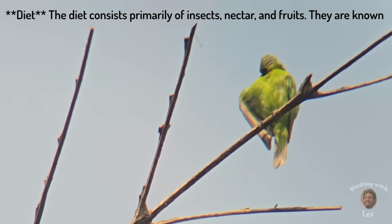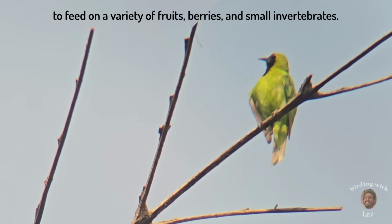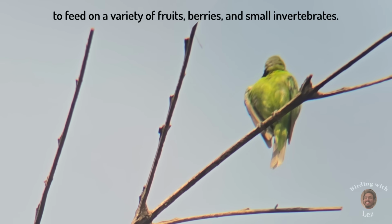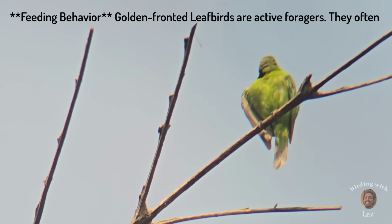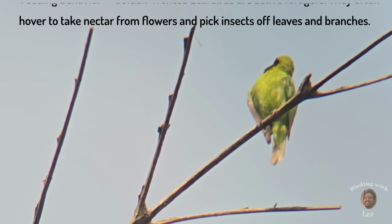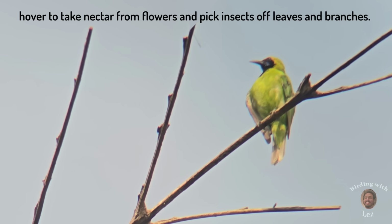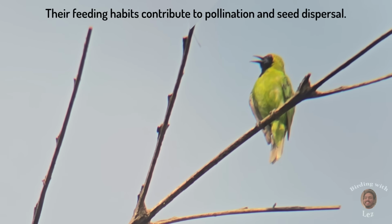Diet. The diet consists primarily of insects, nectar and fruits. They are known to feed on a variety of fruits, berries and small invertebrates. Feeding behavior. Golden-fronted leafbirds are active foragers. They often hover to take nectar from flowers and pick insects off leaves and branches. Their feeding habits contribute to pollination and seed dispersal.